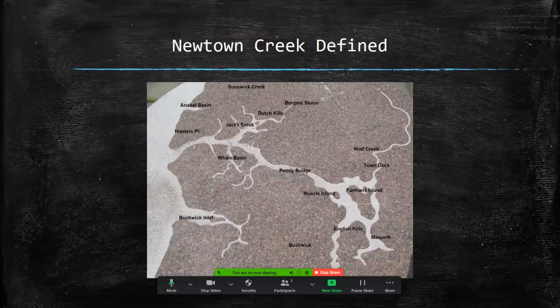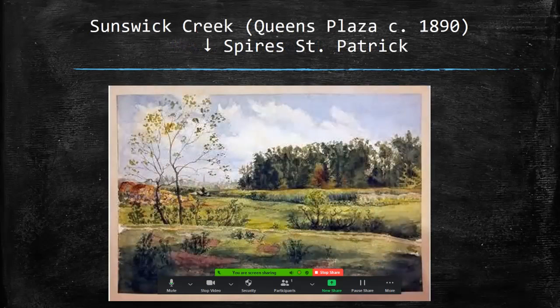There are a number of locations in the Newtown Creek watershed that are still remembered. Others are forgotten. Hunter's Point, the community at the mouth of the creek, Well Basin, Dutch Kills, Penny Bridge, Furman's Island, English Kills, Maspeth, Bushwick, and the Bushwick Inlet are some of the names that are still with us to this day.